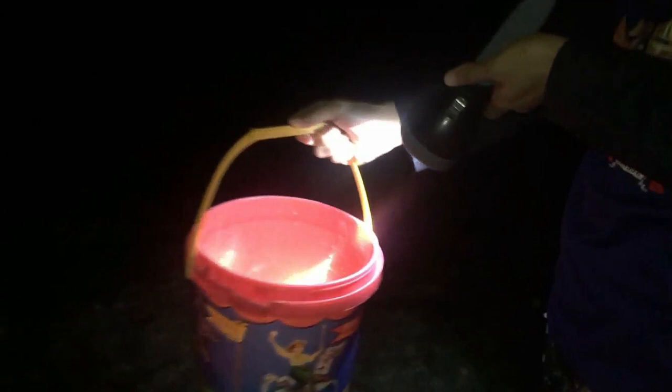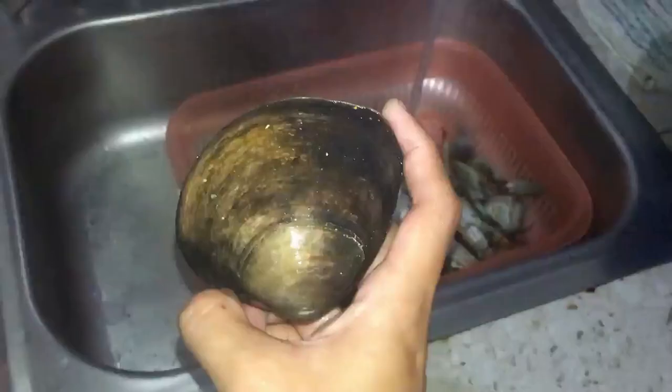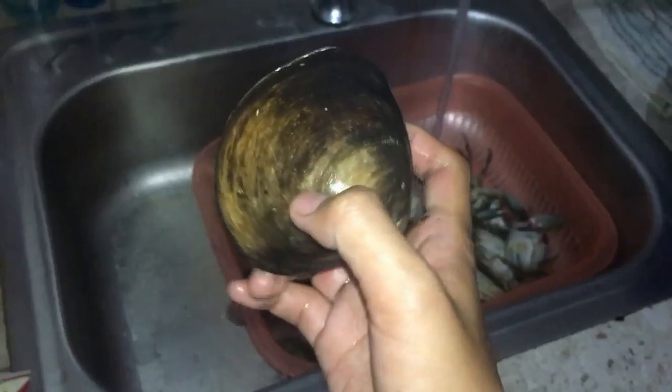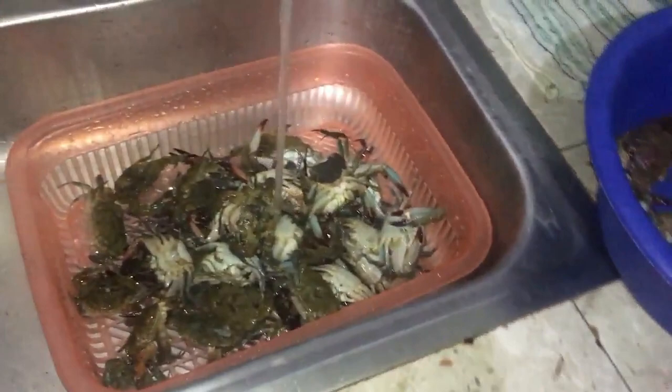So many crabs and we are now back. We are back at home. Nico and Kuya also found this mangrove clam. These are a haul.